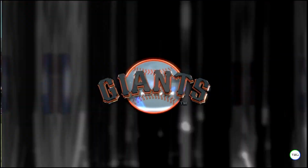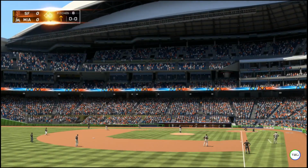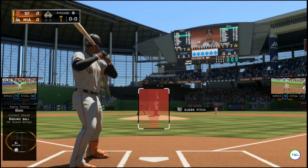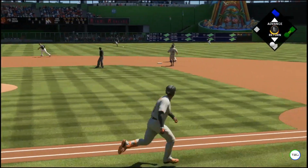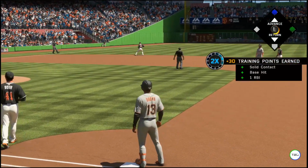And a look now at Bruce Bochy's lineup card for the Giants. Who's the one to watch, EK? Catfish Brown will get his first opportunity here. And as you can see, he's got that average up over the 290 mark to begin play. Ready to deliver. Here's the first pitch. Drilled on the ground to short. And there's a base hit as the run will score from third. And the Giants break out on top here 1-0.